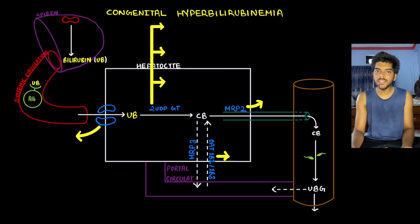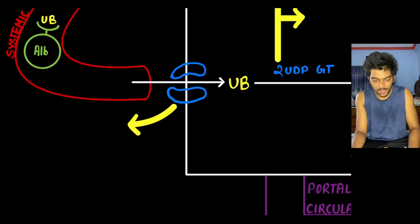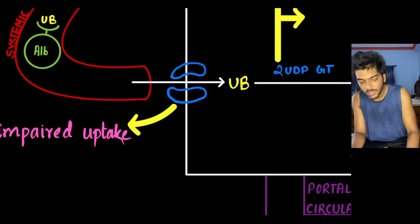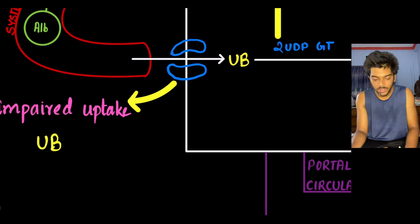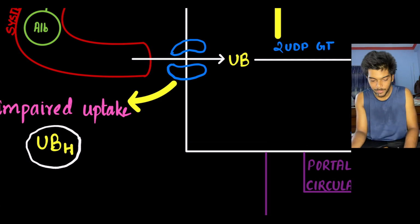Now we know all the etiological factors responsible for hyperbilirubinemia. Let's quickly recap all the congenital hyperbilirubinemia. Starting off with congenital defect, where genetic mutation takes place such that there is impaired uptake of unconjugated bilirubin from blood circulation into hepatocyte. As a result, there is accumulation of unconjugated bilirubin in blood circulation, leading to unconjugated hyperbilirubinemia.